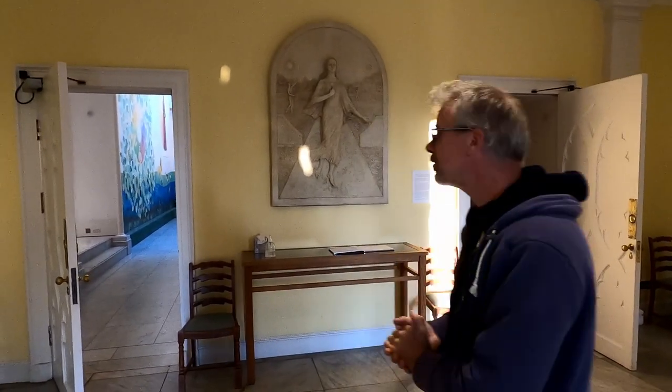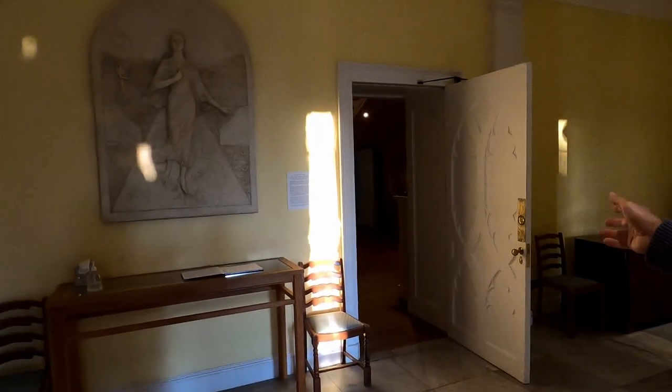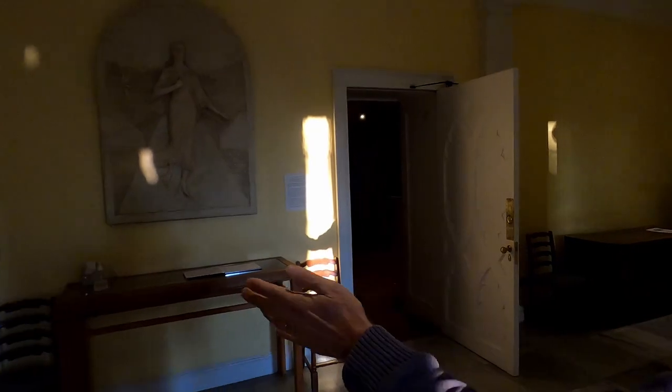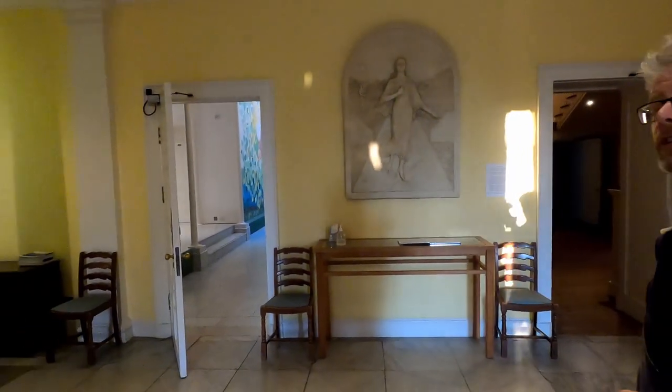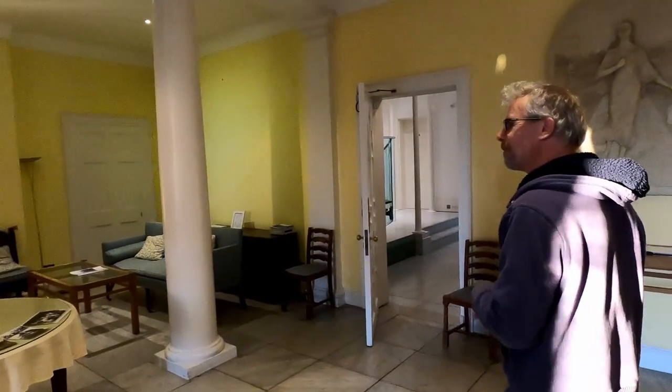So I'm just telling you all this before we go through and look at the frescoes, because you need to know the background to it. If you go through this door on my right, you go through to the old part of the house. If you go through this door on the left, you go through to the new part of the house. So we're going to go through the left door for the moment.